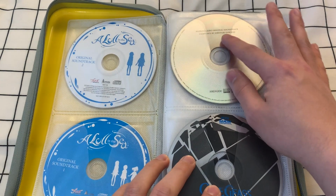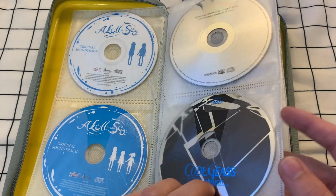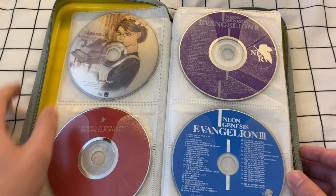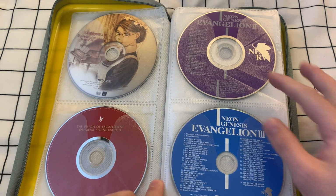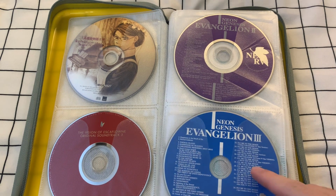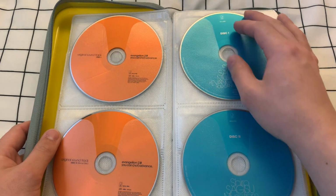So I've got Aldnoah Zero here by Hiroyuki Sawano. I've got Code Geass, just one of the random OSTs for that. I have Emma, a Victorian Romance, so underrated, and I love the music from that one so much. And then I have the 3rd CD here for Escaflowne. I've got the classic Neon Genesis Evangelion. I'm missing one, as you can see here, but it's got all of Fly Me to the Moon on it, so that's not a problem for me with the new sets not having it.